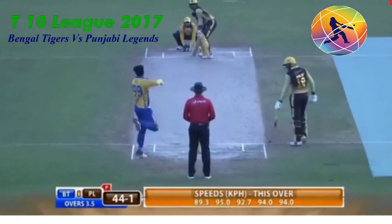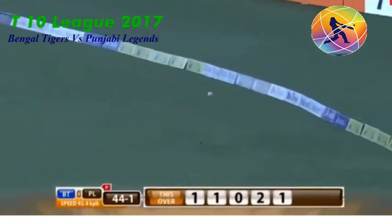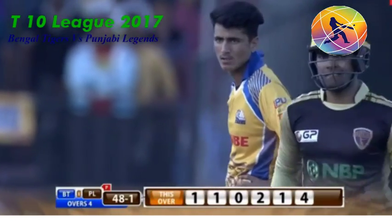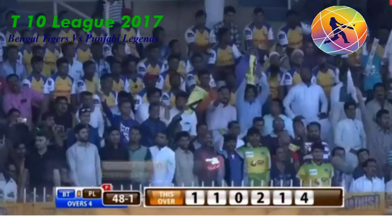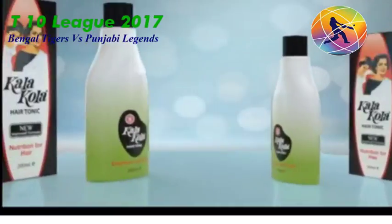Because the start has been a very good one from the legends. That's put away very nicely. A decent shot. He knew exactly where the field was on the leg side. Umar Akmal has looked good so far. 48 for 1.